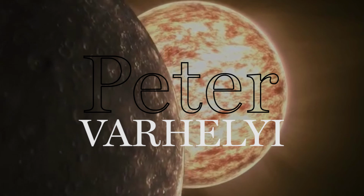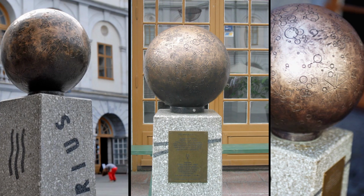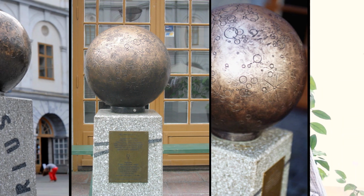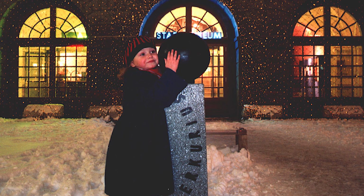And the artist, Peter Varhelyi, designed a globe of copper with signs on it that would symbolize Mercury historically and mythologically, and he also had it heated. So it's standing there at the City Museum, and in the wintertime the snow melts on it, and often you can see kids taking off their gloves and standing with their hands on Mercury. So that's the first one.